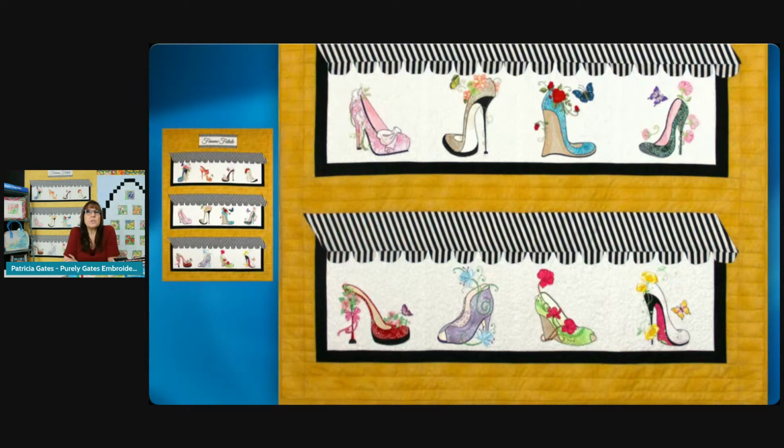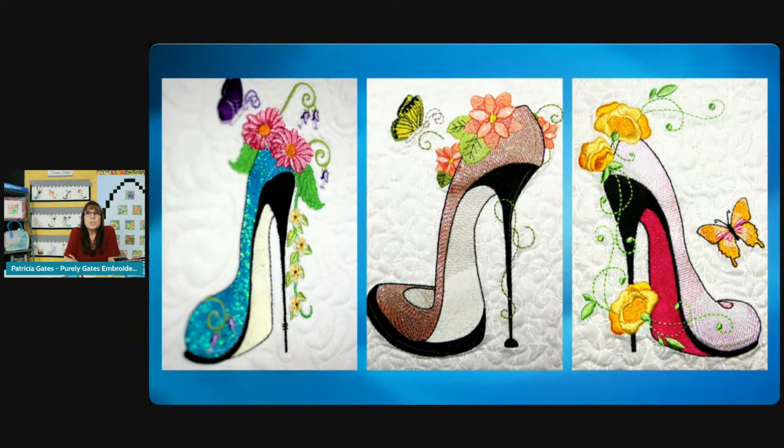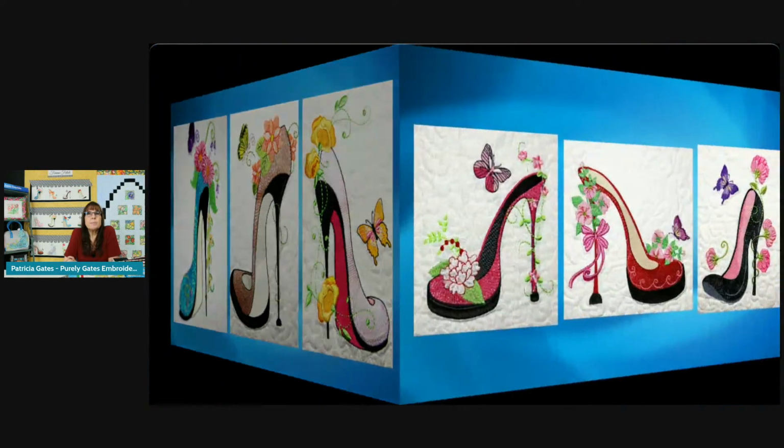So let's see these close up, Tom. You can see the main portion of the shoe is where your sparkle is. Each one of these has fun elements that make them cute, with the florals and the butterflies, and just a different look for each one.